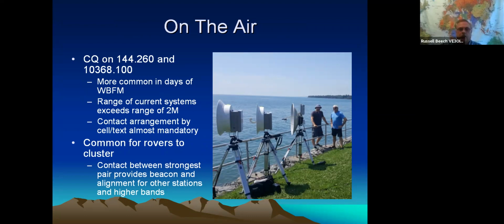The use of 144.260 was more common in the days of wideband FM, the old Gunnplex oscillators. In those days, the noise figures were in the double digits and the power was in the milliwatt range, so the 2 meter systems you could carry with you had more range than the 10 gig system. Now the output powers are up into the watt range and the noise figures are down into single digits, so mobile to mobile 2 meter systems are now less effective than the 10 gigahertz systems. So contact arrangement by cell and text is almost mandatory. Not quite, but almost.